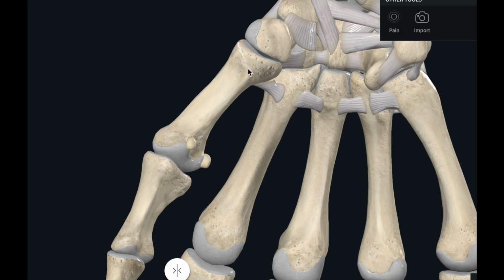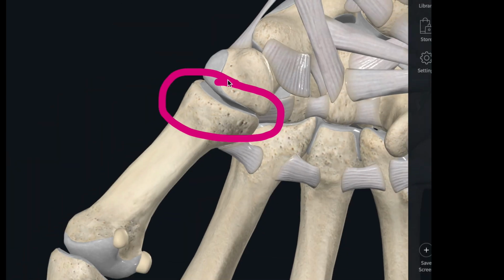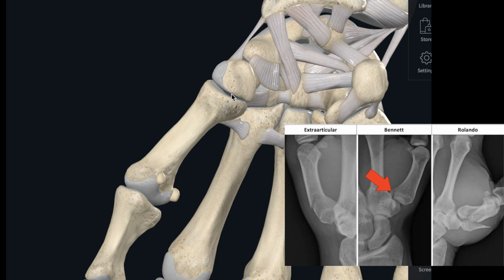Early reports are coming out saying Lockett did indeed suffer a spiral fracture in his first metatarsal bone, which is a break that creates a fracture line that wraps around the bone and looks like a corkscrew, kind of like this. 80% of thumb fractures involve the metacarpal base, which is this area right here. These can be extra-articular fractures, which is outside the joint, or Bennett fractures, which are partial intra-articular fractures, or a Rolando fracture, which is a complete intra-articular break.